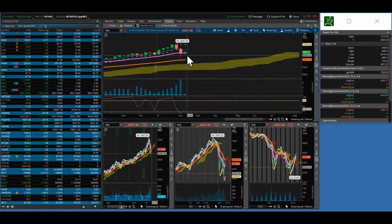All right, pretty much same picture. This one needs to close above 66.20, and if it can do it, well, it has regathered that momentum. It is not out of the question.